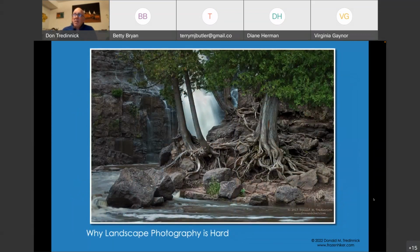So it's kind of interesting. I think most people, when they first start getting into photography, a lot of times it's because you're going on a trip or a vacation, and you take these photos of these beautiful scenes that you see, and you come back and you're kind of disappointed. And so the question comes up, why is landscape photography hard? Nothing moves. It's just there, right? It's not like wildlife. It's not like people. It's not like sports or anything else where you've got things moving. So why do we run into issues with that?